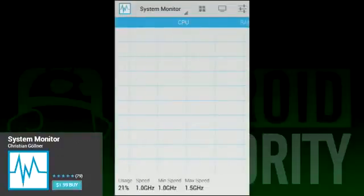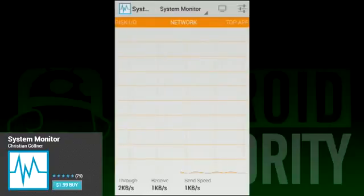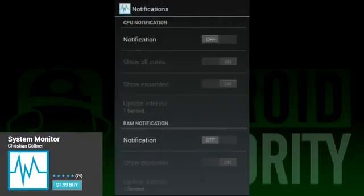There are a lot of system monitor apps out there, but that doesn't mean there is no room for improvement. This system monitor app, plainly named System Monitor, can be considered an improvement over many similar apps in the Play Store and is good enough to compete with the best.